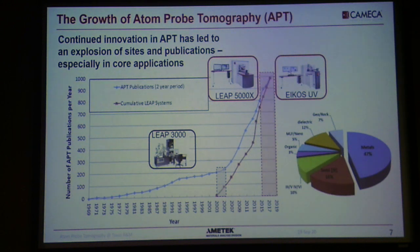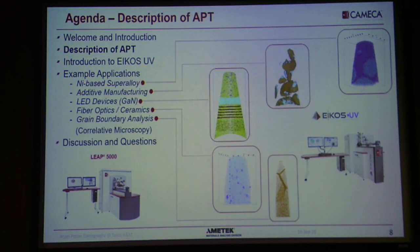When you have the UV laser, you really enable a broad range of applications. We have the LEAP 5000 X system, and we do have the EIKOS-UV system. I believe this is the one that is of most interest to you. And when we think about the different applications, we still have about half of the applications that are metal, but we have a split with other fields right now, enabled by the UV laser.